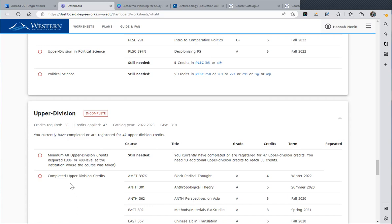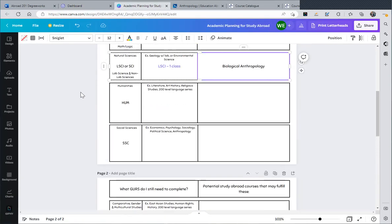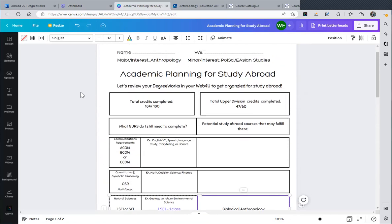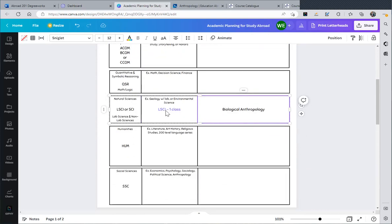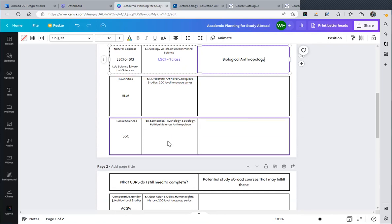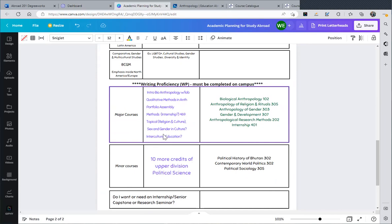So now that we have this identified, we can use our academic planner that we've given you to start noting the names of classes that you still need. So for this student, again, indicating their credits. They've already completed most of their GURs. They might note that they still need a lab science. Biological anthropology would be ideal. They've completed their humanities and social sciences, and noting some major requirements for them.